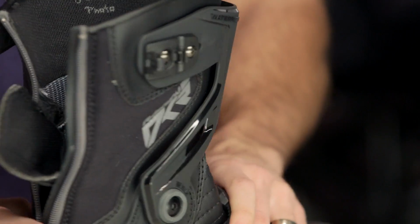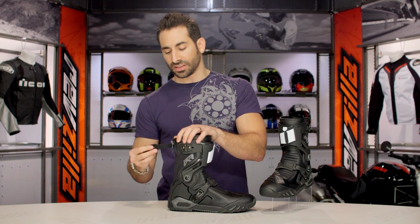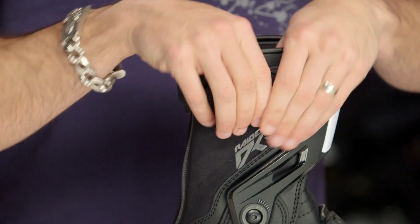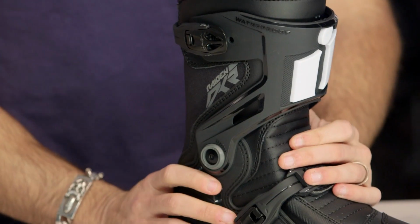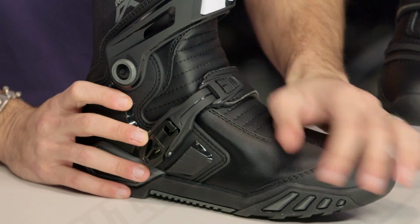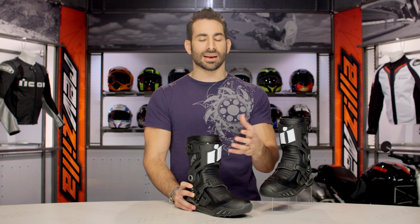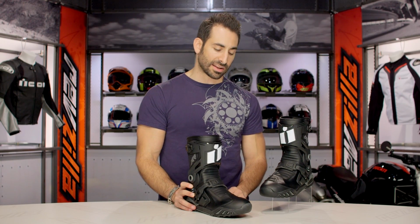The foot bed in this boot is relatively flat. It's kind of neutral. I don't think it's overly low. I don't think it's overly high. But what they have done is they've designed it so that you could use a D3O footbed or sole insert that we sell at RevZilla.com. And if you want to beef up the comfort and the protection and shock absorption around your sole, you can go that way as well. And that's already predisposed to be able to integrate nicely with that.